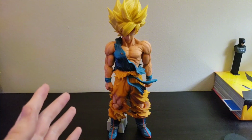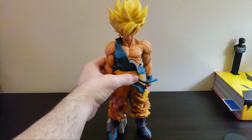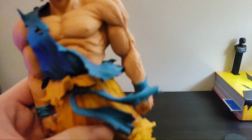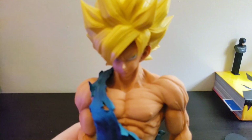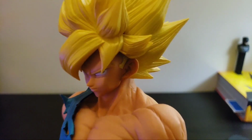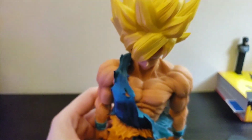Holy shit. I don't know where to begin because this is probably the most detailed thing in my collection, just in general. Why is my autofocus doing that? You can see every individual vein on this man. Look at that. Oh my gosh. This is probably the best figure. The ripping in his clothing, dude. The belt moving, the hair.